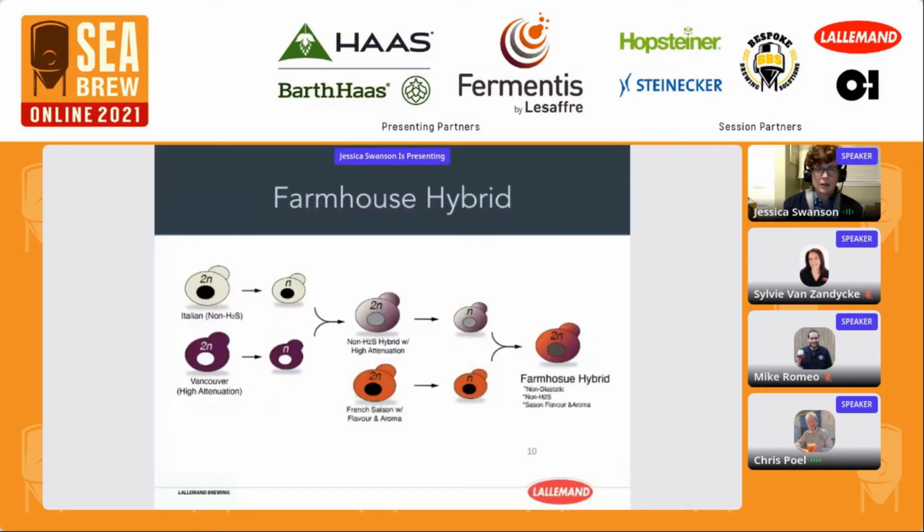And this is how we accomplish that. So these are the parents that we use to breed farmhouse. It has 3 parents. The first, we started with an Italian yeast that was identified in an Italian vineyard by a master's student from UC Davis. And they were doing some bioprospecting in Italy and brought hundreds of yeast back to their lab. And they identified this one yeast that was very special, and it just naturally makes no hydrogen sulfide.